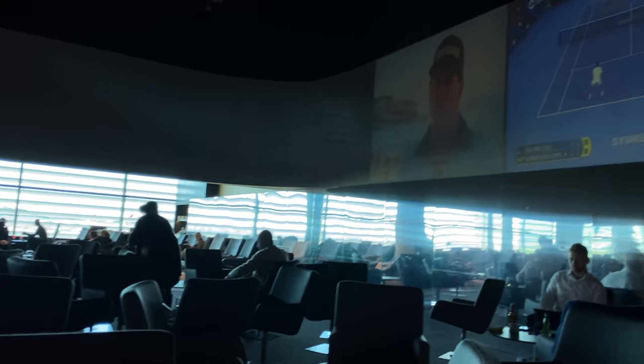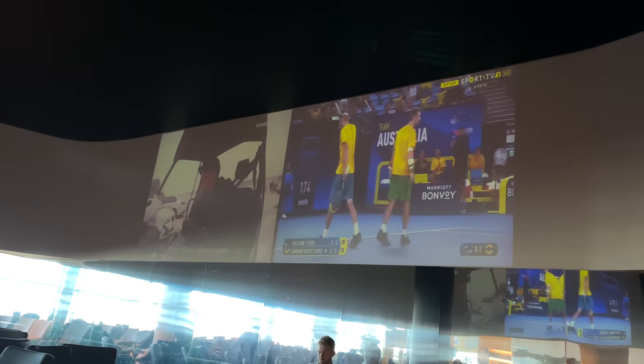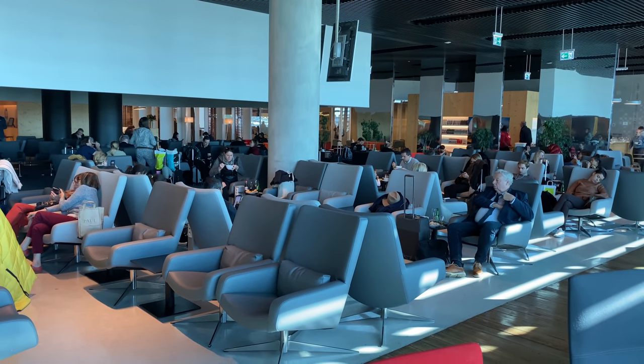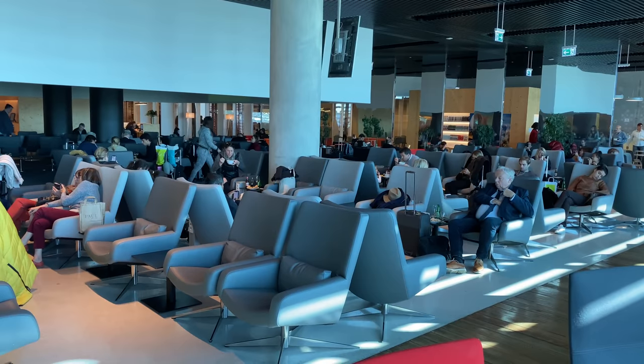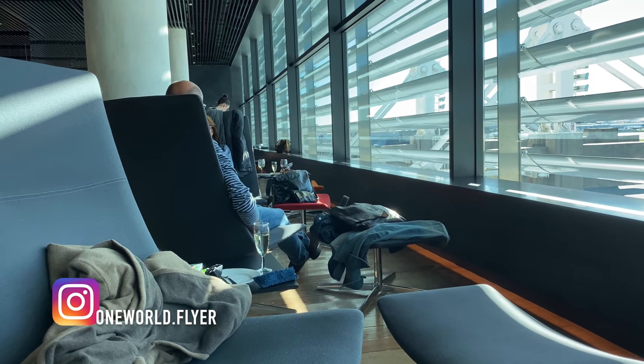So other than the dining area, the lounge itself is divided into a few different sections, and I think they're utilising the space really well. Here's the cinema, they're playing Bondi Rescue and Australian Open. Both are very famous Australian things. The lounge also has different types of sitting options. I particularly like those lounge chairs by the window overlooking the tarmac.